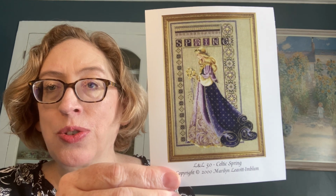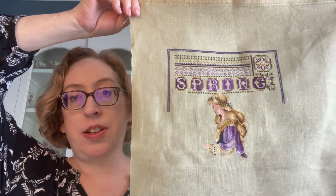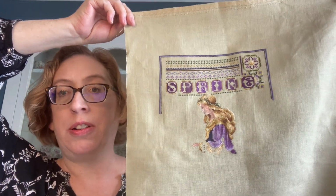It's very old school, but I am just loving stitching it. And I think I'm gonna continue with it for a few more days. So here we go. This is what it looks like. This is on a called for fabric with a called for floss. So I had finished up through like where it says spring right here.